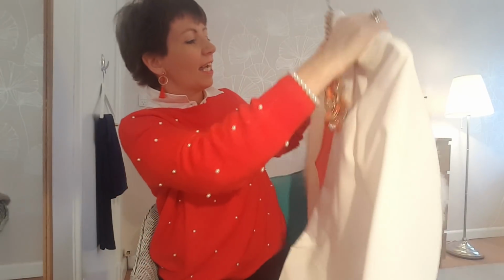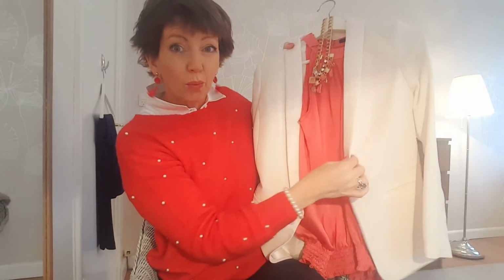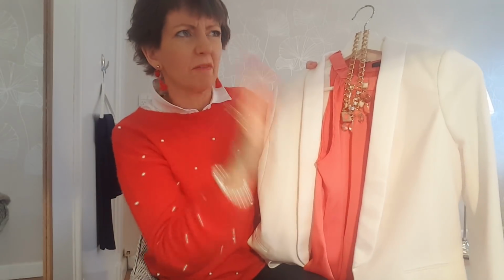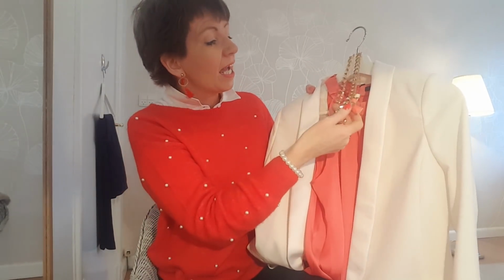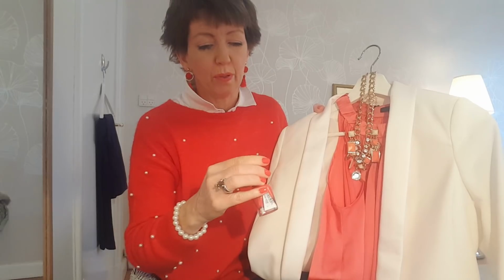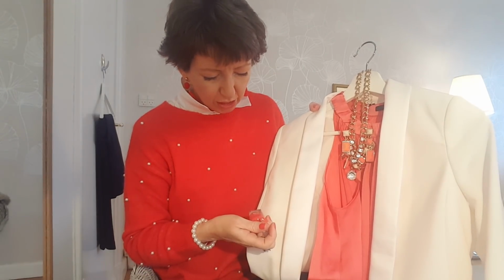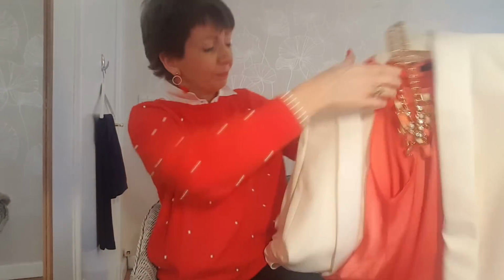I've got my winter white dinner jacket, which was a thrift store find in Sweden. I may have made a video about that, I can't remember. And my jazzy necklace. I've already done my nails, and this nail polish also came from a clothes swap party. I've really enjoyed this one. It's called Fruity Patootie from Sally Hansen.